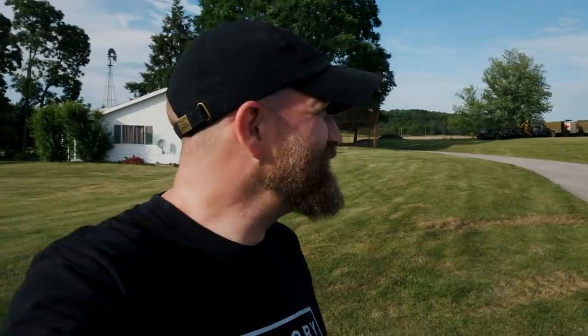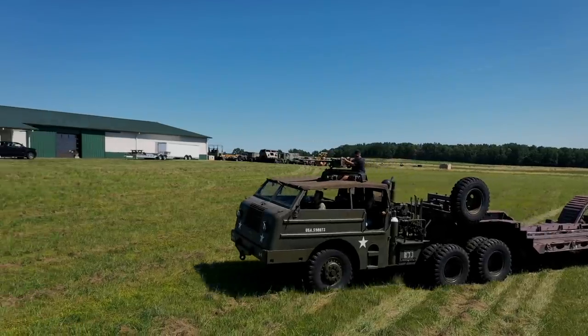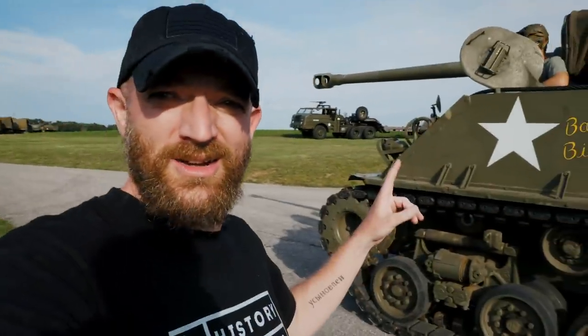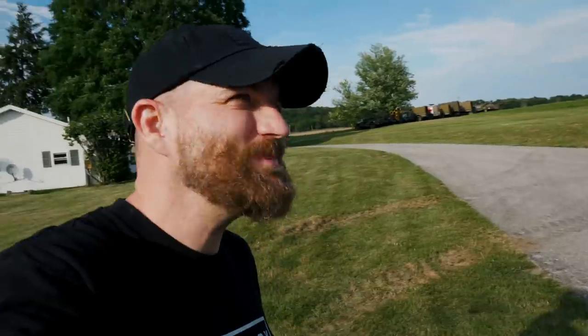So we've been looking at all of these different vehicles and getting some of them out and running them around. But now I'm going to jump in the old Sherman here and get a few tank driving lessons from Adam.